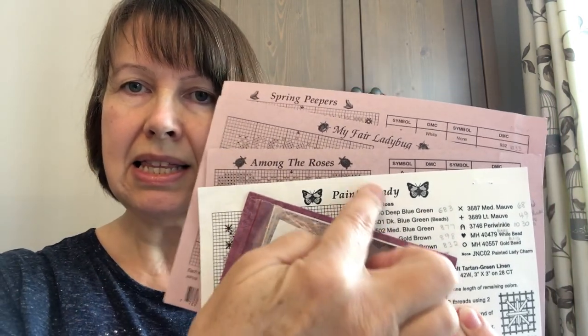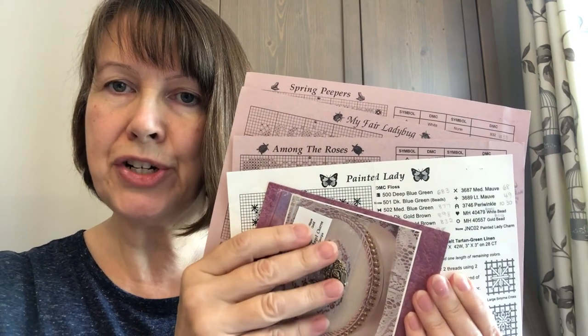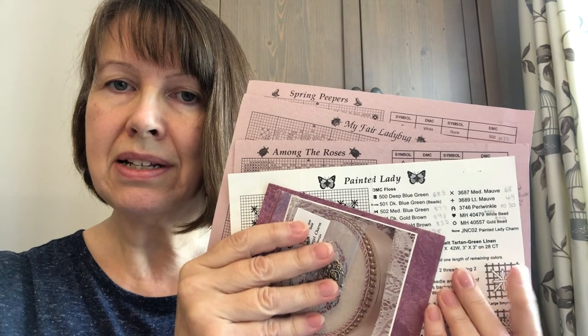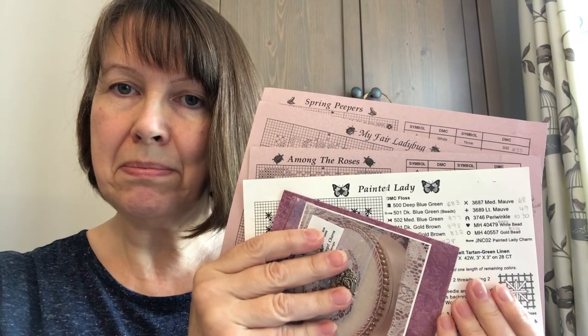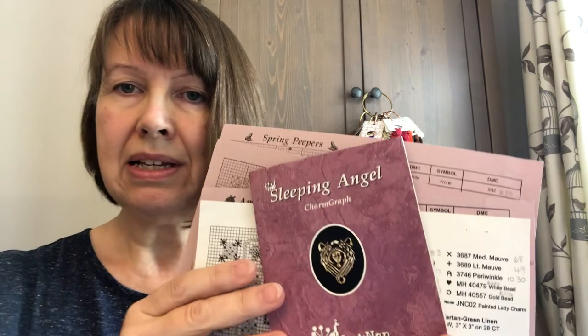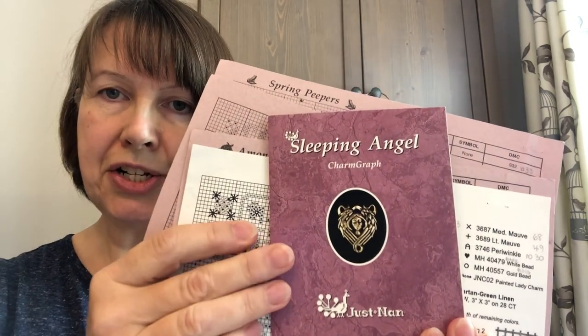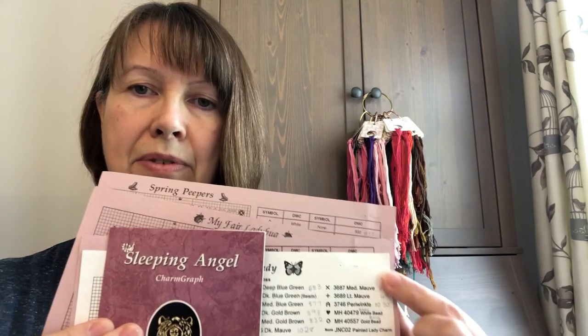Now, these four, I believe, may well have originally been complimentary charts when you bought the charm that went with them. But I bought them as a bundle with the Sleeping Angel because it had its charm. As you can see, I've been writing on them.